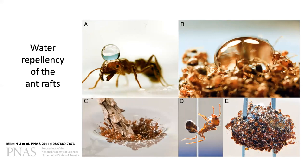Now, some studies have shown that whenever brood is present, those rafts tend to live. They can wait out the floodwaters, but whenever I say brood, I'm talking about egg, larvae, pupa, whenever the brood is not present, that raft will sink within a few hours and those ants will die.